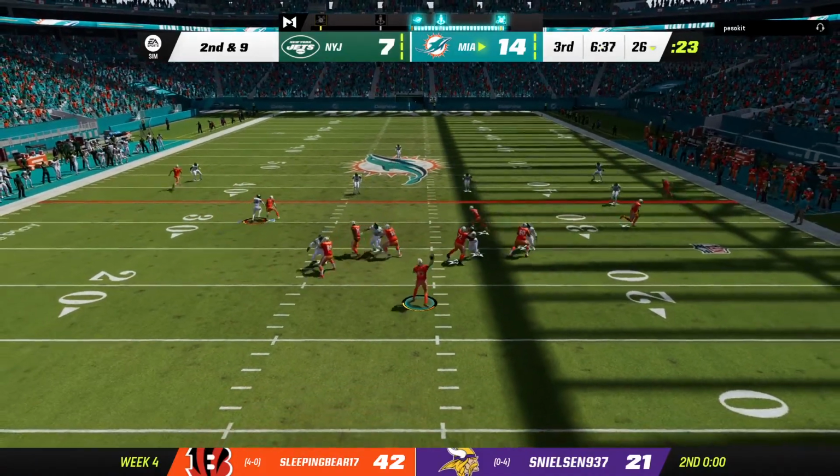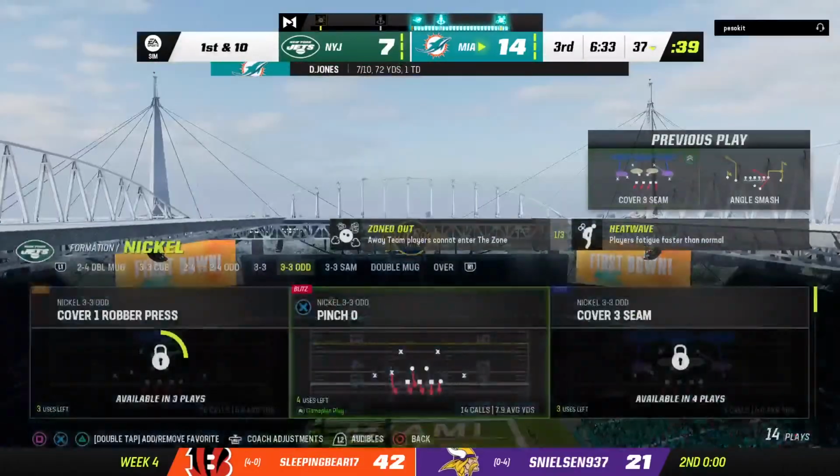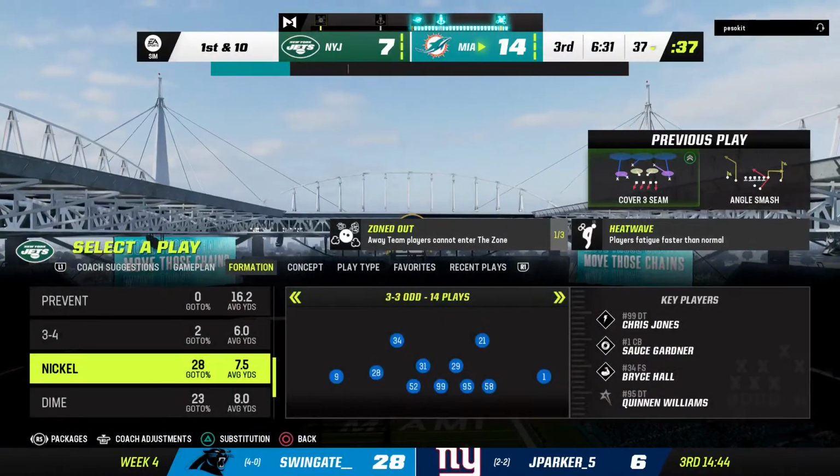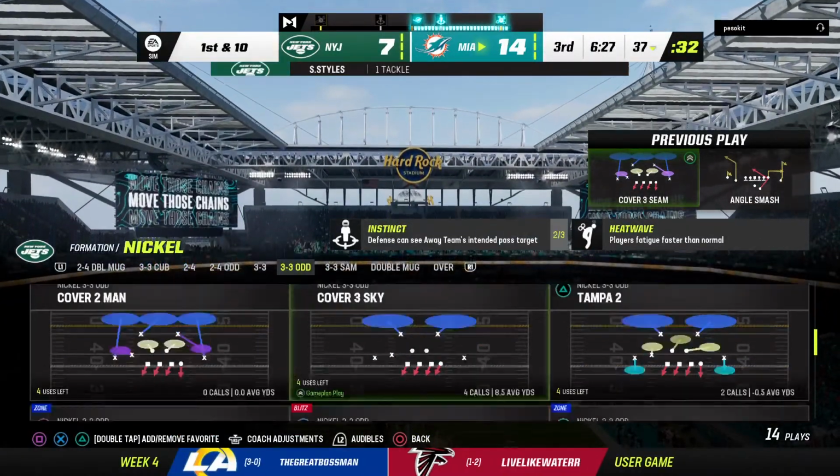On 2nd and 9, Jones. This into the hands of his running back, Ronald Jones. And he's taken down, but able to slip across the 35. A Miami first down, that one going for a gain of 11.